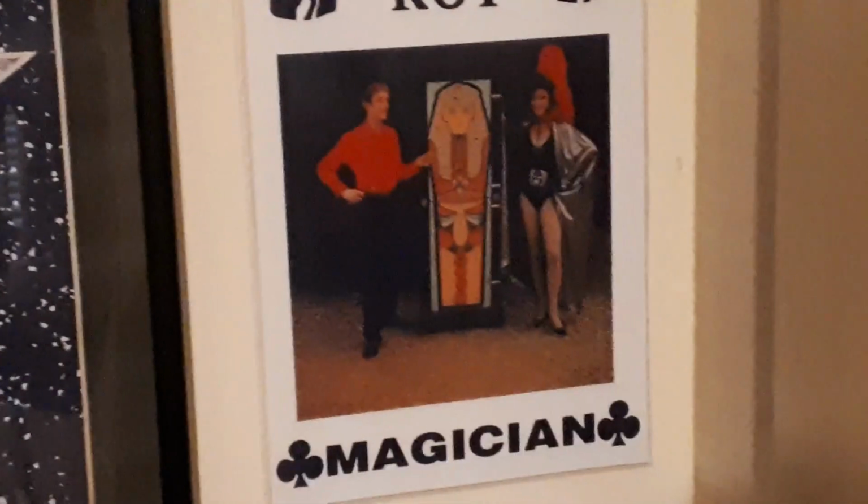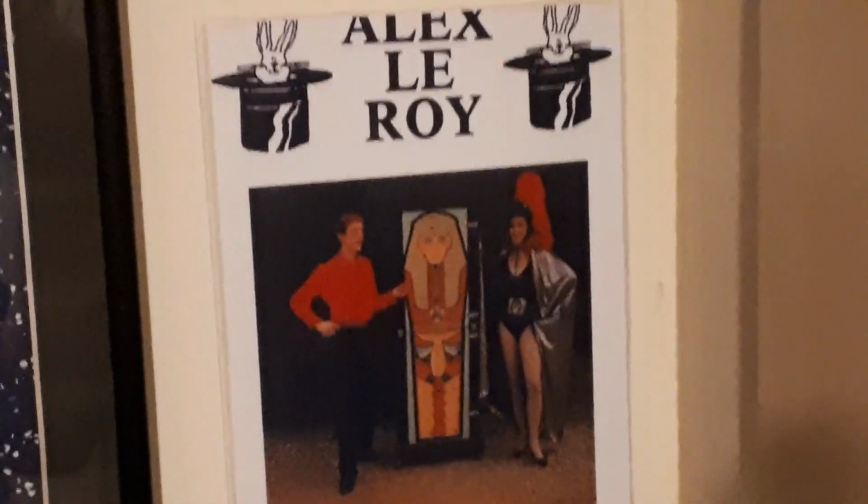This is the exact sword and prop before we sold it to Simon Drake. And then that was when I was Alex Leroy Magician.